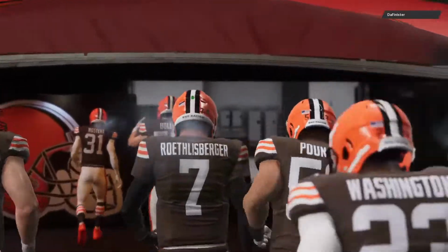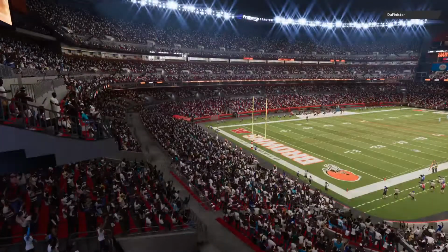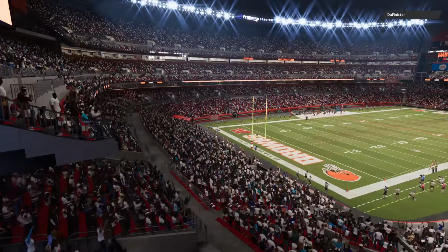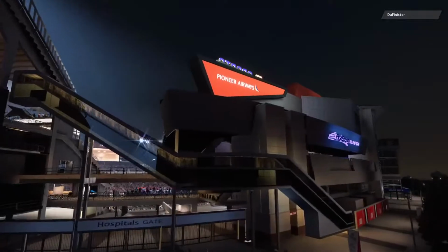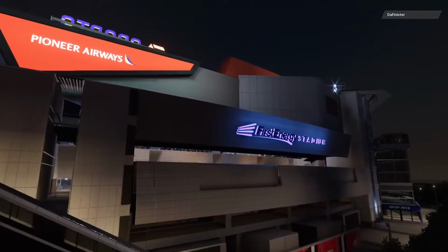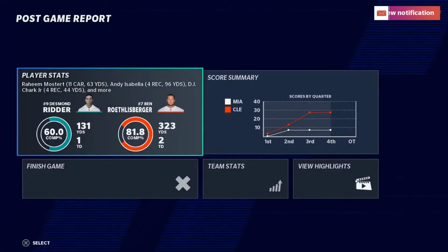So for the Browns, it's a 10th win of the year now as they move to 10-4. And they will hit the road next week to take on the Detroit Lions. Meanwhile, for Miami, their slim playoff hopes are gone now as they fall to 5-9. And they will get a home date next week as they will take on the Buffalo Bills.